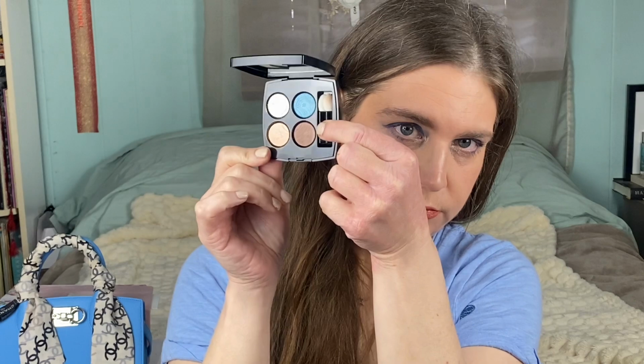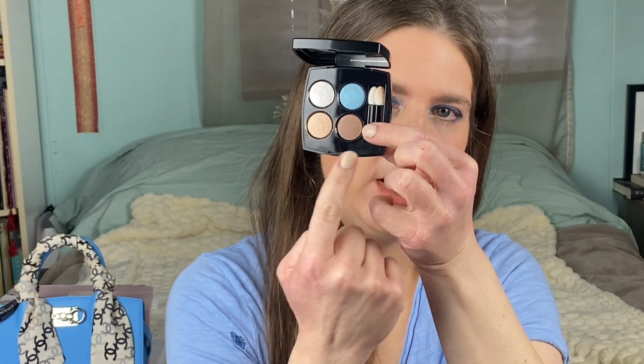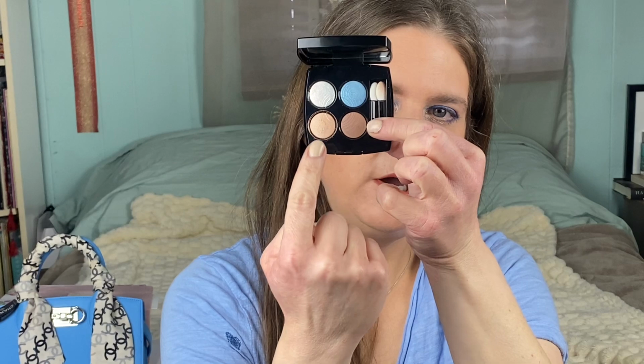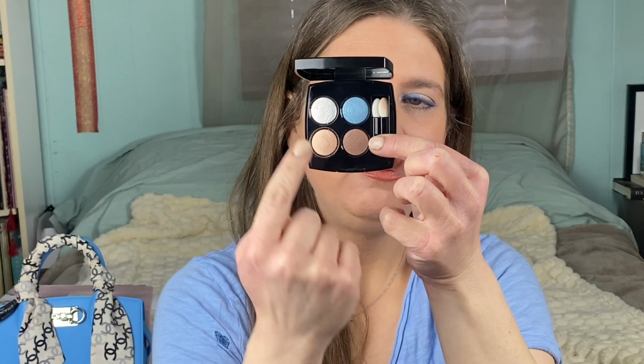And it's what I'm wearing on my eyes today. You can see the blue on the inner part, and you can see the pearly color on the center of the lid. The other 2 are on the outside, sort of defining the lid and giving it dimension. It has that beautiful water drop embossing on the inside. If you can see that, it's pretty much worn away at this point. It's gonna go pretty quickly because these are very soft shadows.